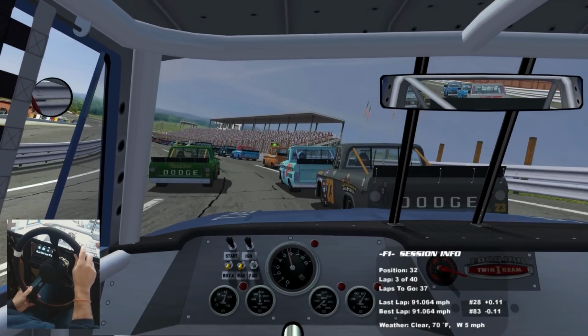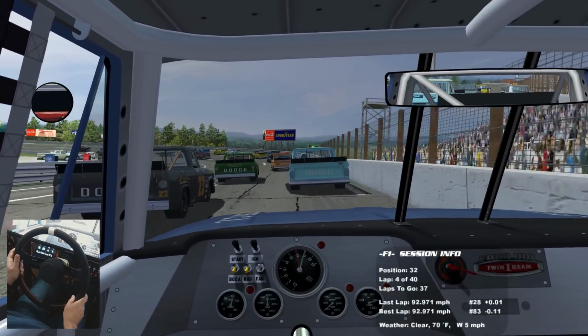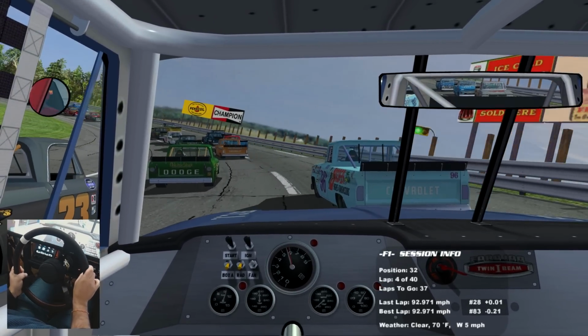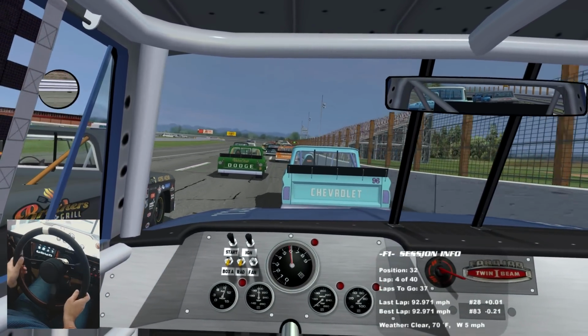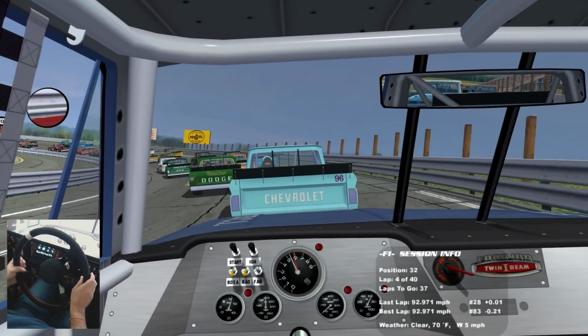We'll see if we can just get the edge on the truck off the inside. So we're side by side. 23 is going to slide down, give me the space up high. The high line is absolutely king on this version of the course. Especially the lowest lane, there's no grip down there, so you can't really ride the bottom white line. It's really the top 2 lanes is where it's at.